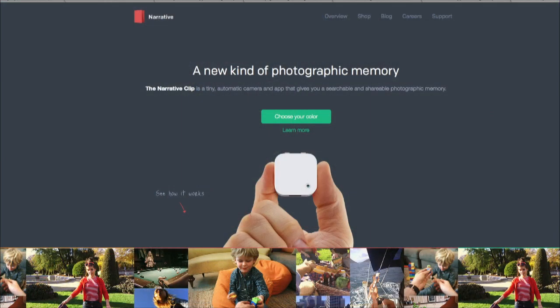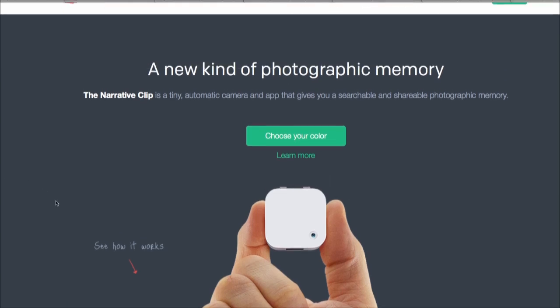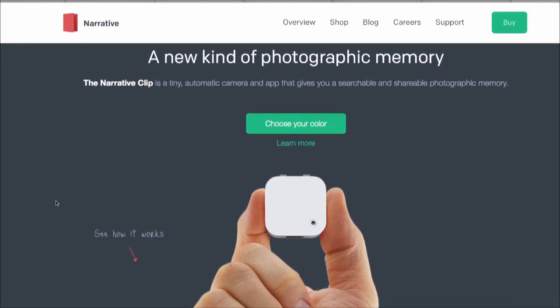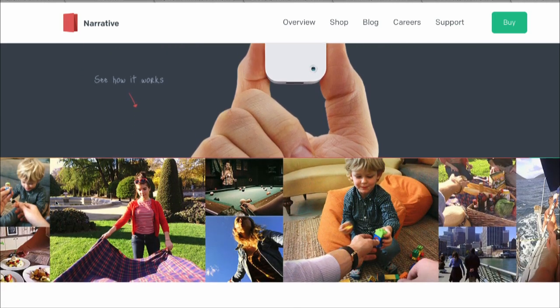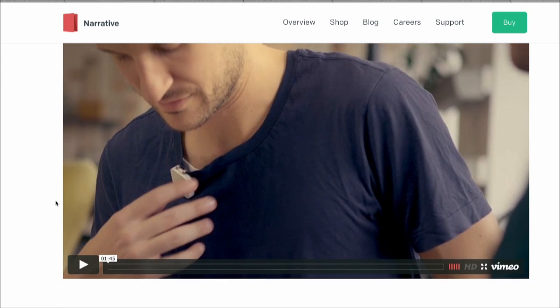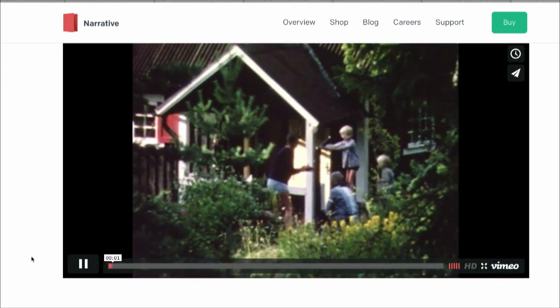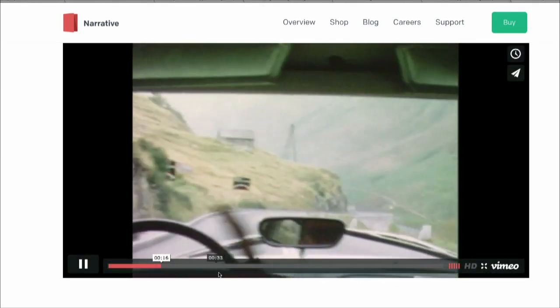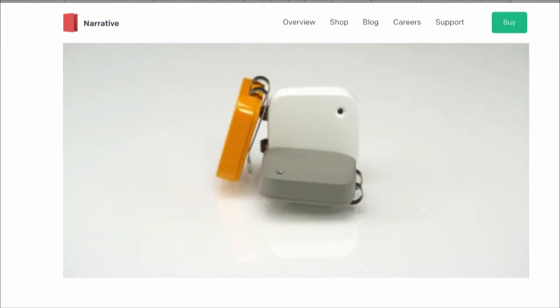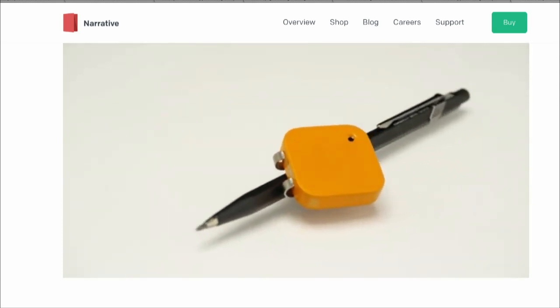It's the Narrative Clip. If you go to getnarrative.com, you can see it. It was a Kickstarter project under the name of Memoto. Remember that? I bought it as a Kickstarter project, I think, or maybe right after it went out of Kickstarter. So I just got mine. They're going out now. The idea is it's a clip you wear on your clothing. It records a picture, not a great picture, a 5-megapixel picture, every 30 seconds. It has a capacity for 4,000 images.